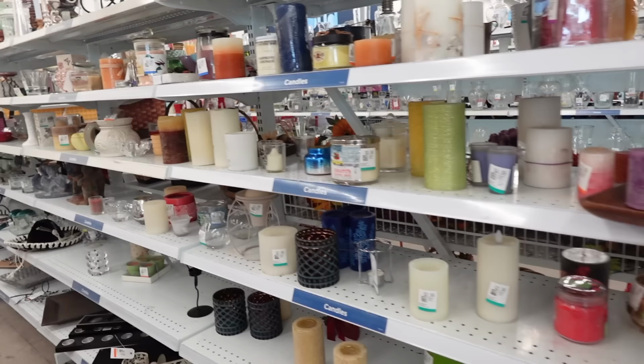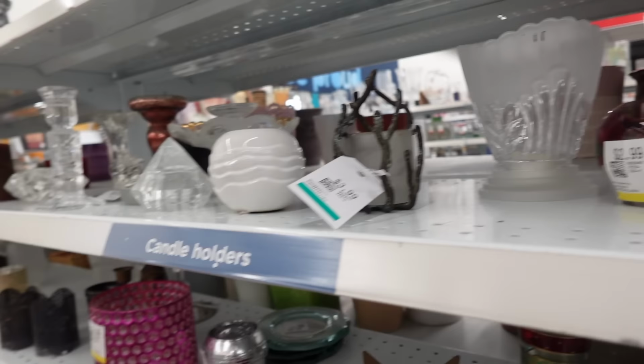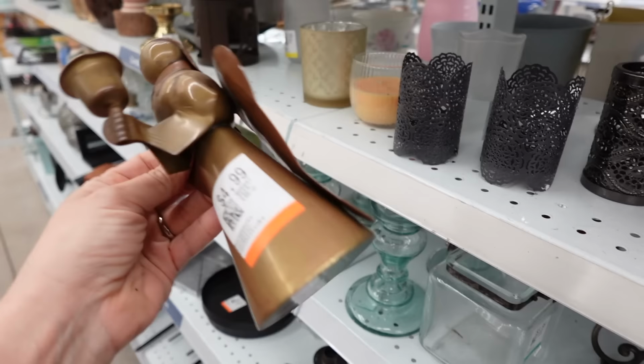I of course have my 20% off coupon. First section I am in today is the candle section. I never skip this. I have found some really unique things here over the years, especially my brass candlesticks. I look for brass. Like this. This is so pretty for Christmas. Gorgeous. I look for unique things like that.